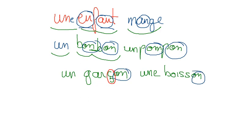Une enfant mange, a child eats, un bonbon, a candy, piece of candy, un pompon, a pompon. That should be hard to digest. Un garçon, a boy, or a waiter, depending. Une boisson, which is a beverage.